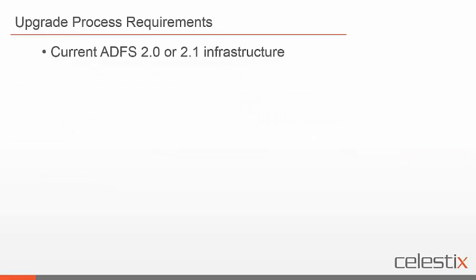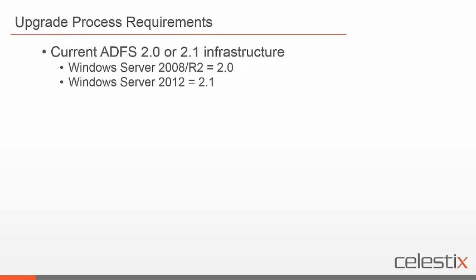So let's talk a little bit about upgrading your ADFS environment. Current requirements are obviously you have to have ADFS 2 or 2.1 for your existing customers. Just from a numbering perspective, Windows Server 2008 or R2 is 2.0, and Server 2012 is 2.1. You need to have the provisioned servers for ADFS 3.0 roles. These would be Server 2012 R2, either virtual guests that you've marked for your ADFS environment, or our appliances.